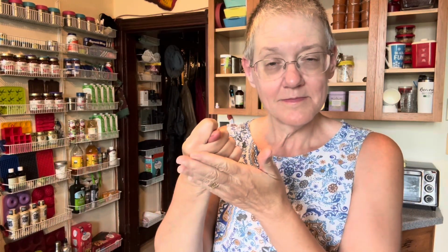1 coconut flour tortilla. I need to cook them. They're still frozen. I'll show you in a minute. That'll be 3 grams of net carbs with 6 ounces of shrimp. 0.3 grams of net carbs cooked in 2.5 tablespoons of butter.